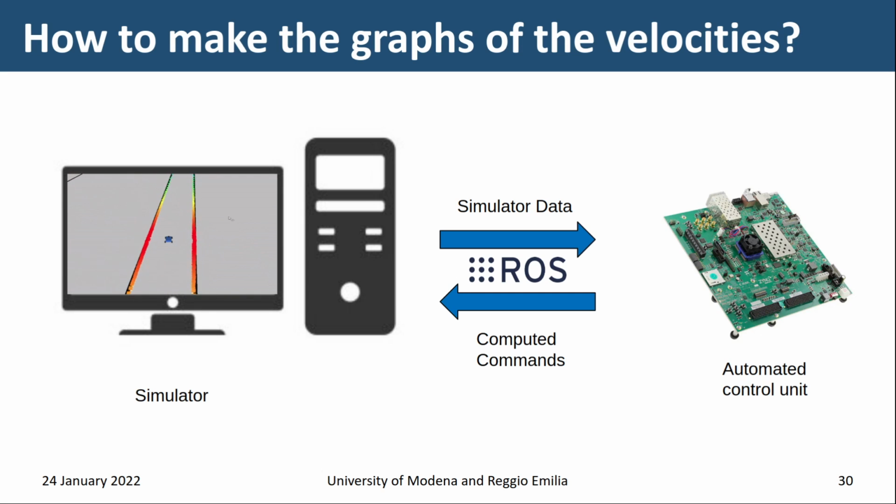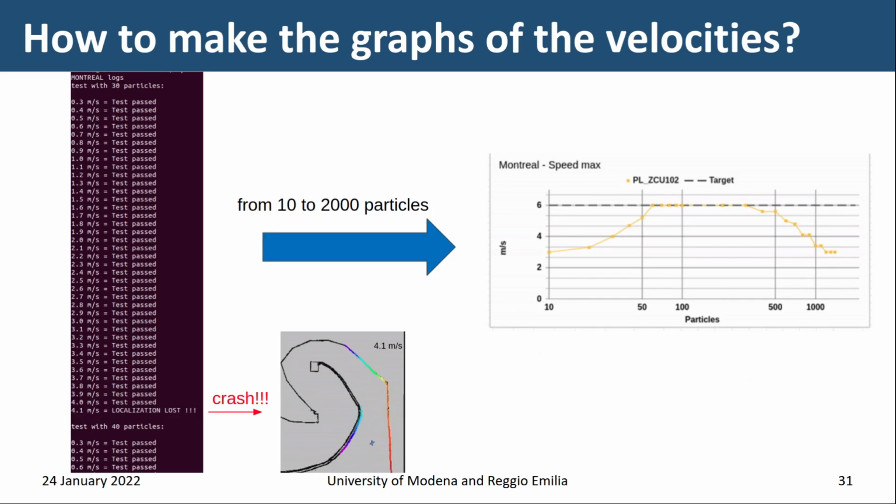The simulation that we chose is, in particular, a hardware-in-the-loop simulation, which means that we deploy the software stack components written in C++ directly on the final board that we also use on the vehicles. Using this method, we can calculate the maximum and the average speeds of the vehicle as the particles vary. In particular, having a fixed number of particles, we carry out several tests by varying the speed, until the vehicle crashes into the bounds of the track. When a crash occurs, it means that the localization has been lost, and the maximum speed for the fixed number of particles is the one given by the test immediately preceding the test where the crash happened.